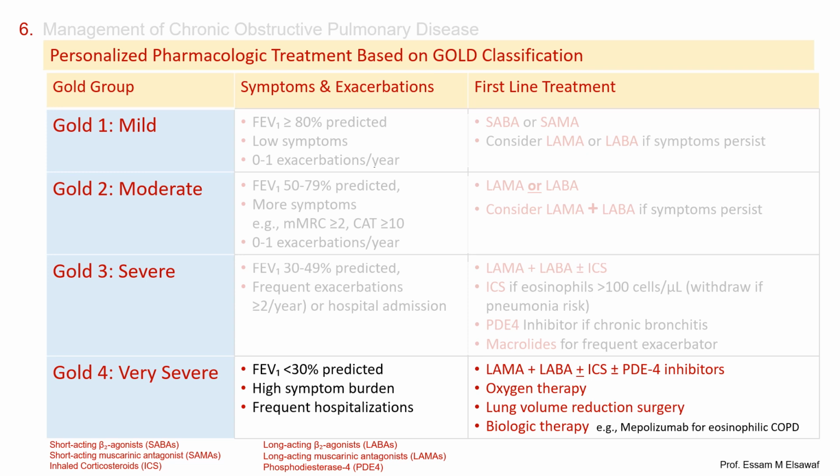So ICS use is selective due to the risk of pneumonia. And here is again the key difference: using monotherapy of long-acting beta 2 agonists only in COPD, but with inhaled corticosteroids in bronchial asthma.